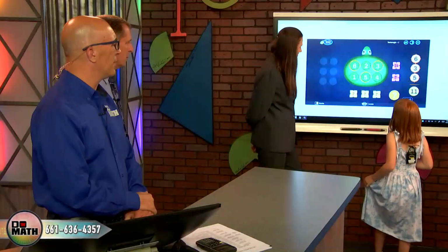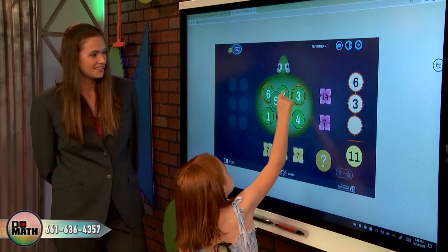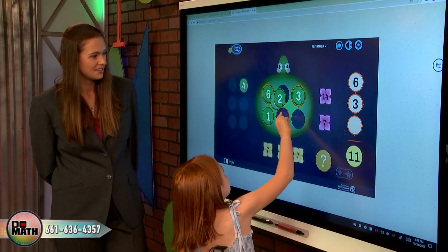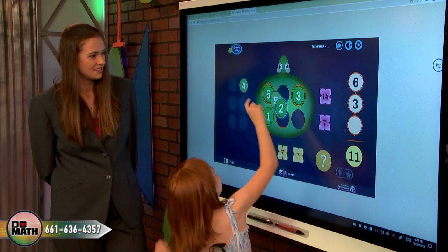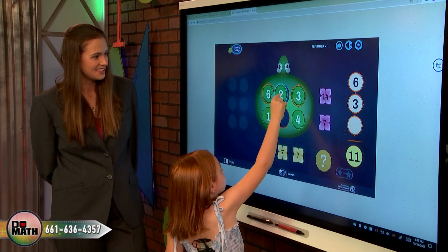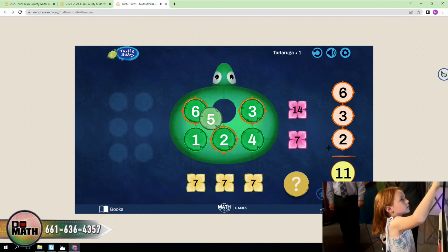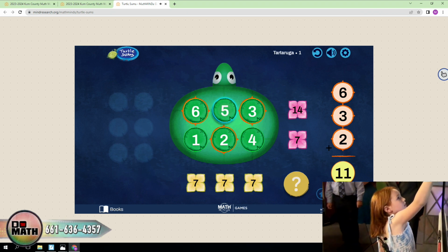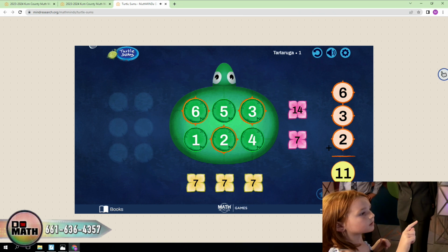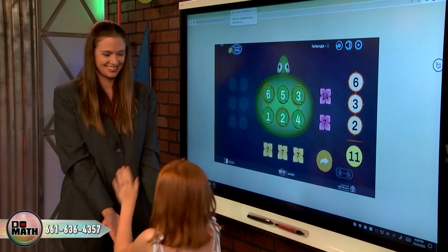Try your middle one, Kaylyn. Try flipping that middle one and see if that works. No. What did I? You go there. So we put the 2 there. All right, let's double check. Nice job. All right, there you go.